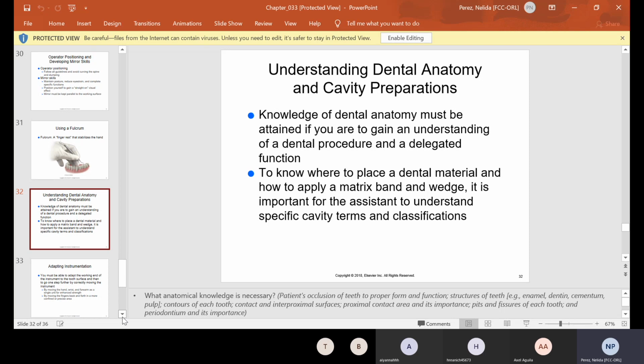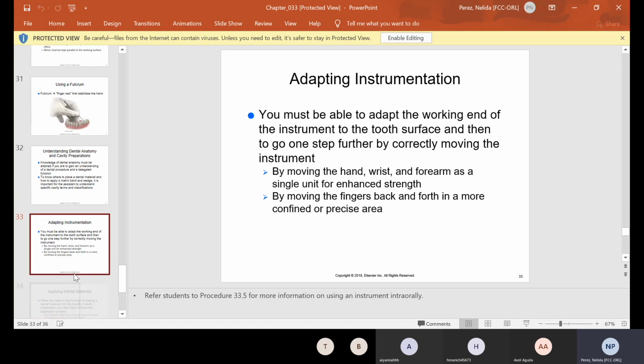Understanding dental anatomy and cavity preparations. Knowledge of dental anatomy must be attained if you are to gain an understanding of a dental procedure and a delegated function. To know where to place the dental material and how to apply matrix band and wedge, it is important for the assistant to understand specific cavity terms and classifications. We went over that a little bit, and we'll keep going over it more: charting, the classifications, the symbols, and more cavity terms and your surfaces. I've gone over that already. We will go over it more, but you need to study that.